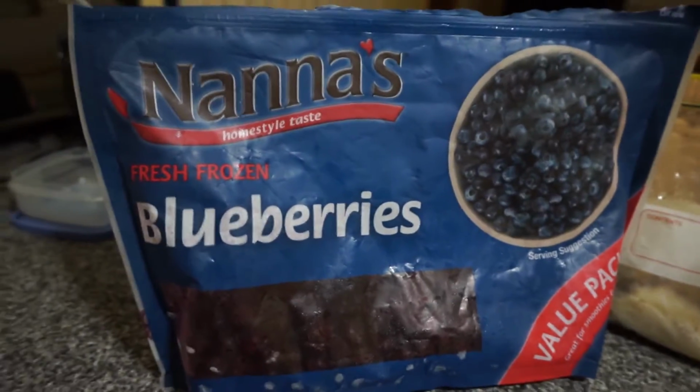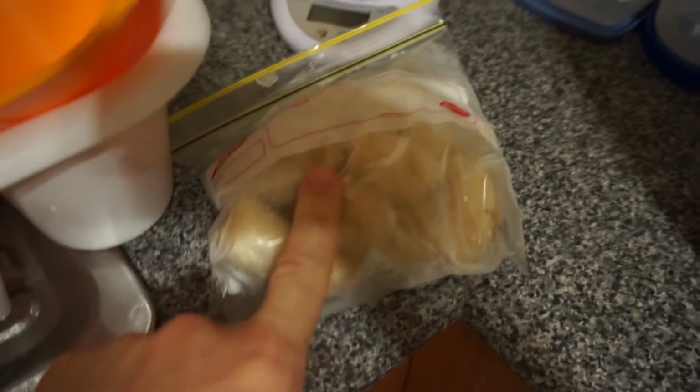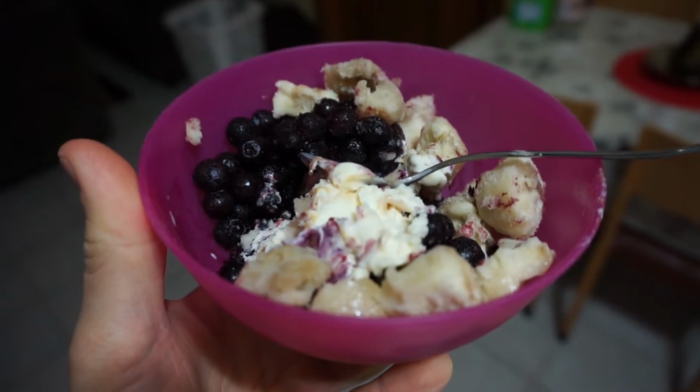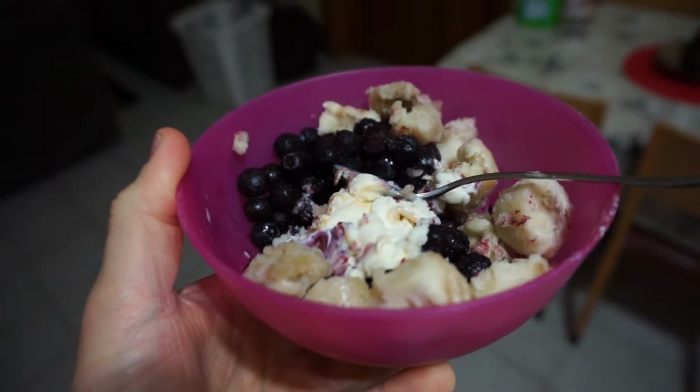So meal one, we're going to go 100 grams of blueberries, 100 grams of frozen banana, and I'm going to have one of these no sugar added skinny cows. So I'm going to put it all together and I'll show you what it looks like. So that's meal one guys, the skinny cow, banana and the blueberries.